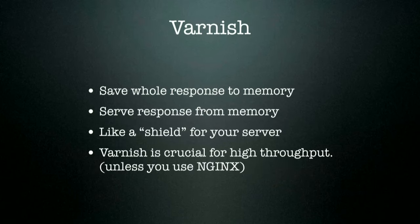And then there's Varnish. Varnish is really like a shield for your web server. It's crucial for high throughput of anonymous traffic and hopefully soon authenticated traffic. We're working hard on that. You serve the response just from memory, and it works like this: here's your Apache, and the shield in front. You have thousands of requests coming in, and they're all for the homepage. There's a cache miss, so the homepage is not yet in the cache. But Varnish sends just one request to the backend, gets the homepage back, and then all of those thousands get the homepage, and all requests afterwards get served directly by Varnish.